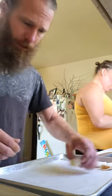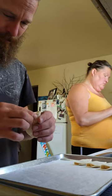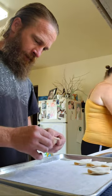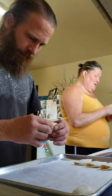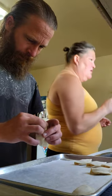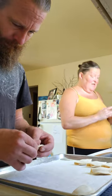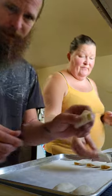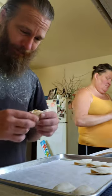Making pierogies. Pinch, pinch, pinch, pinch, pinch, pinch. So how much do all your recipes normally make? 40? Each batch of dough makes anywhere from 12 to 15, depending on how small they are. See, some of them are messed up, but it doesn't matter, because they're homemade.